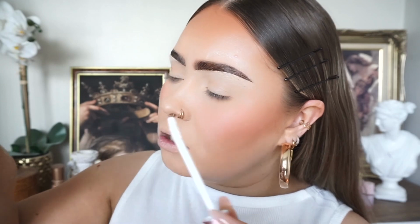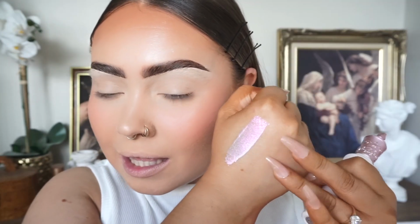Ooh. Oh my. This is definitely a multi-chrome. Like lilac, pink, then like a hint of a minty green. And then this next one is Pixie Dream. There's more of a golden bronzy hue. Holy fuck. Jesus.